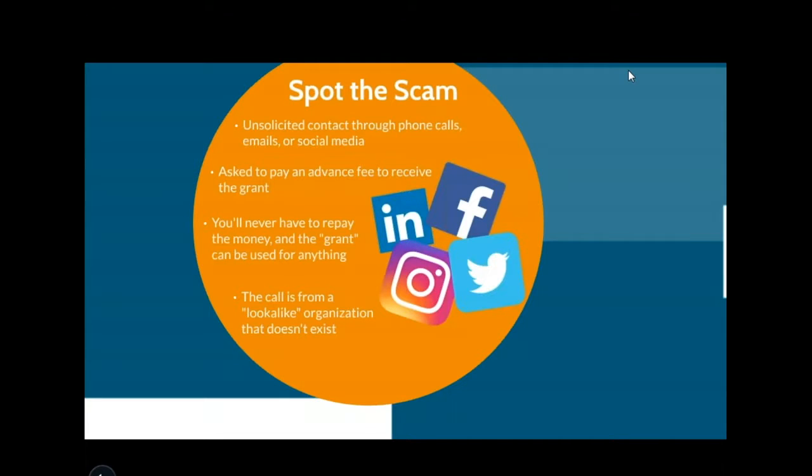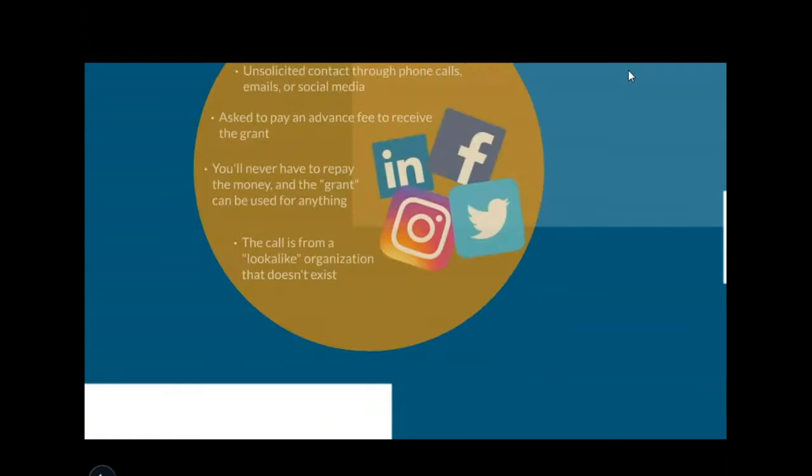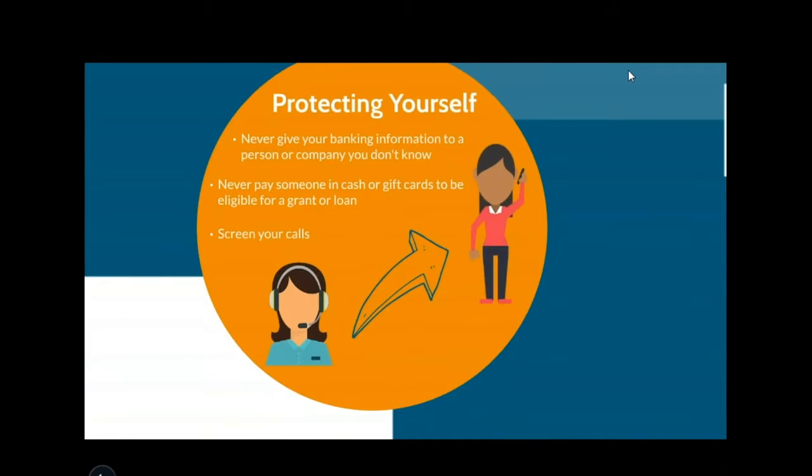And finally, the contact is coming from a quote unquote look-alike organization that doesn't really exist. A popular one for scammers to use is saying that they're calling from the Federal Grants Administration. Sounds very authoritative, sounds like something that you've heard of before, or even if you haven't, the name speaks for itself. However, that organization does not actually exist, and they're trying to fool you into believing that it does. So how do you protect yourself against these government grant scams?